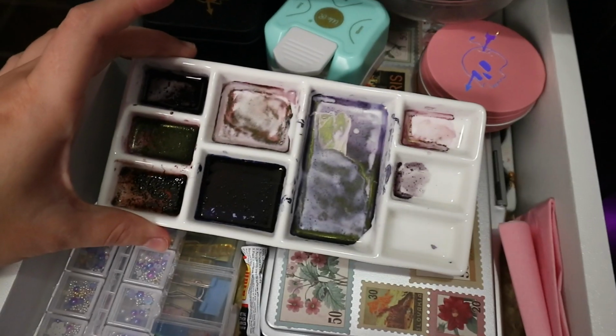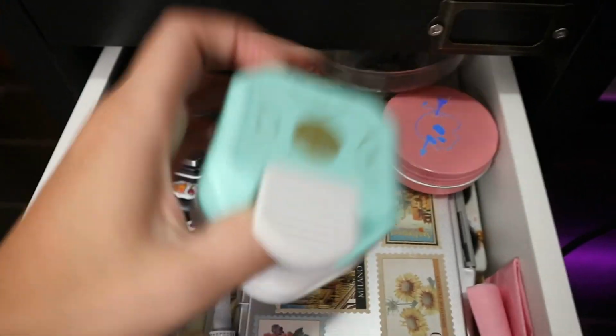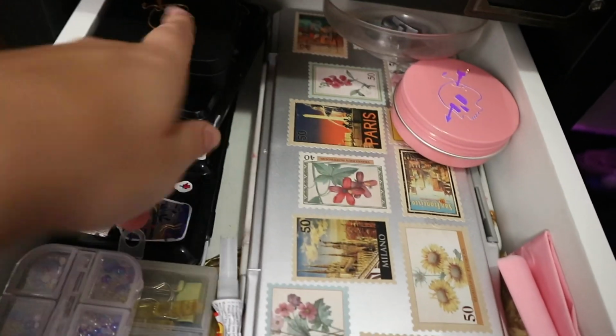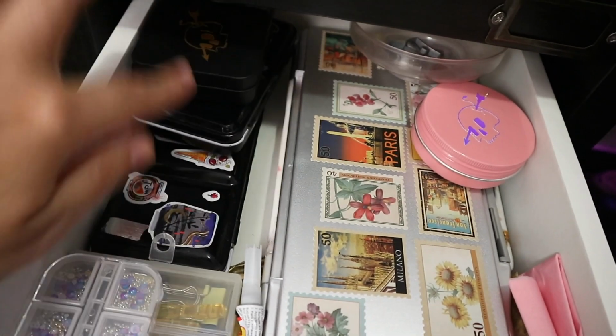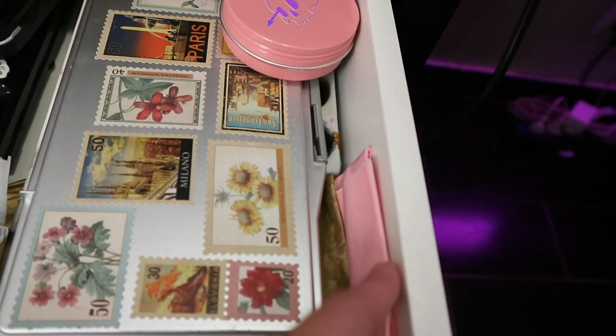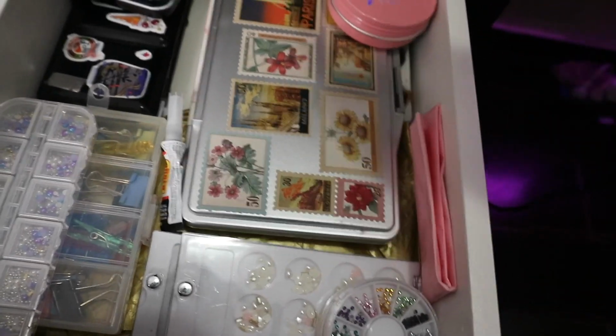Ceramic palette I used on an ink drawing. I have my corner punch, and then it's just my other palettes, my Delfino Verpalo, my Sennelier, my Mijello, another Delfino Verpalo, my gouache palette, and then underneath is just the leftover of my tissue paper thing.